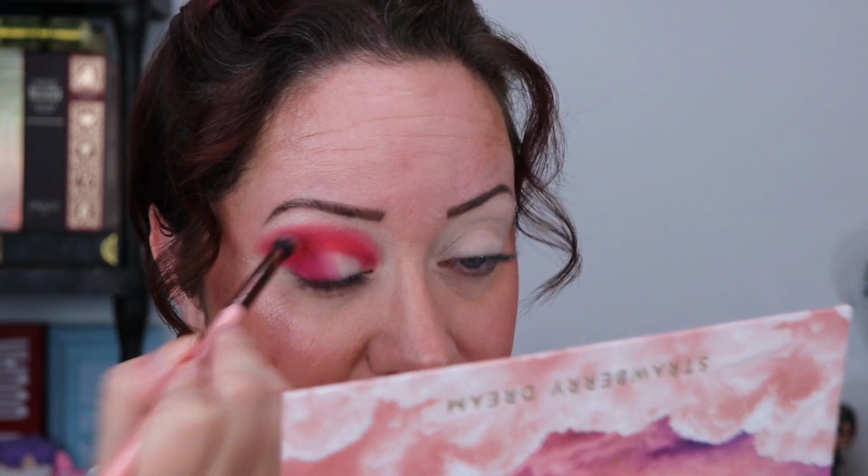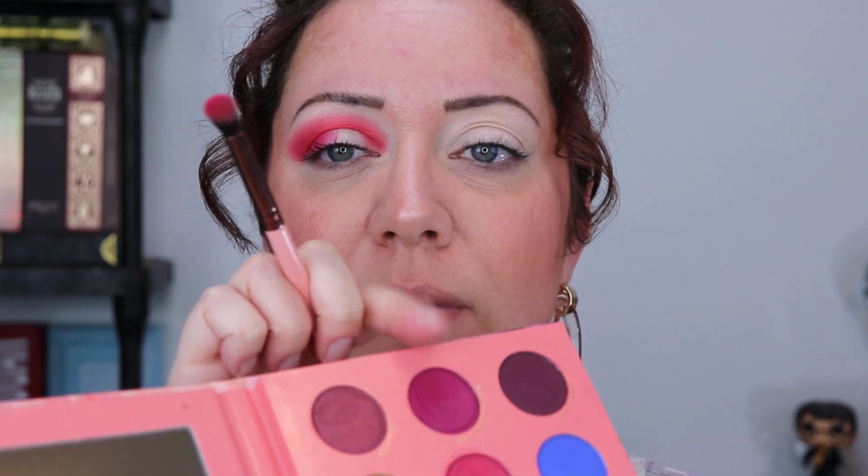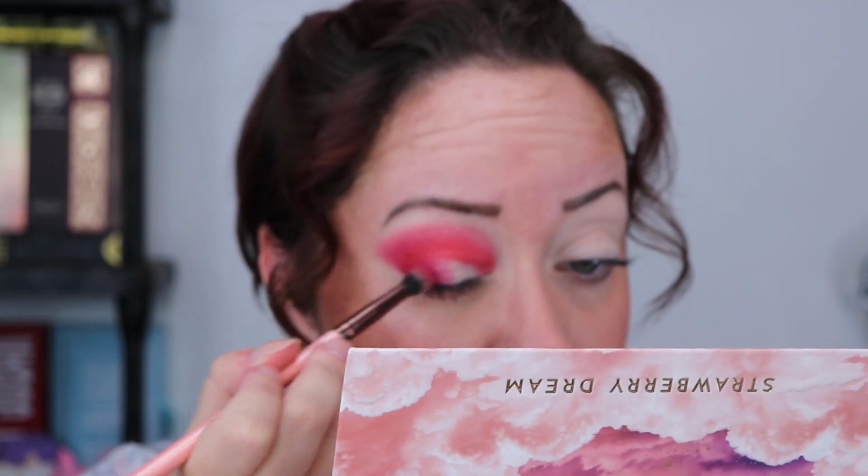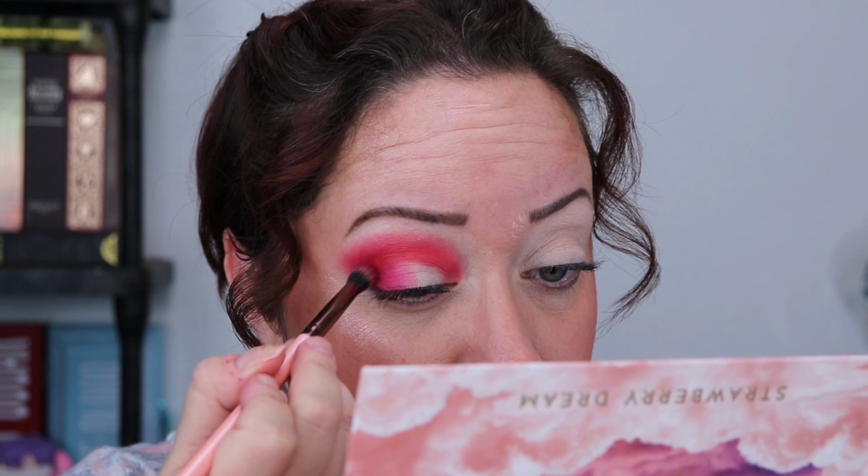Okay, I totally forgot to mention it, and it wasn't until I'm holding the palette right in front of my face, but it smells like strawberry. It's so yummy. I mean, it's very subtle, but it does have this lovely, almost like a strawberry candy type of scent. I think I'm gonna take a little bit of Strawberry Moon, which is the deeper shade. Again, right here on this outer part, staying a bit more concentrated to the outer corner.